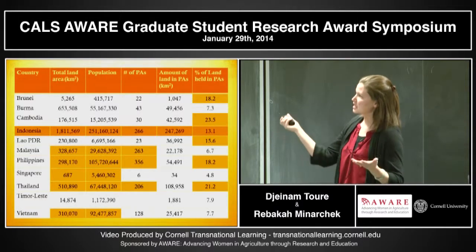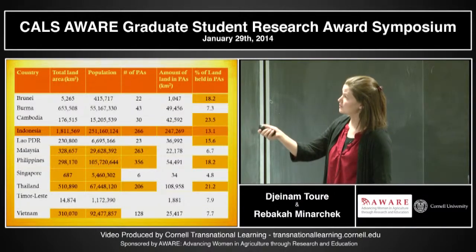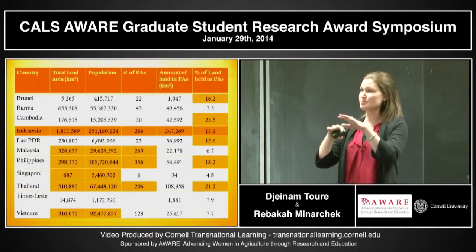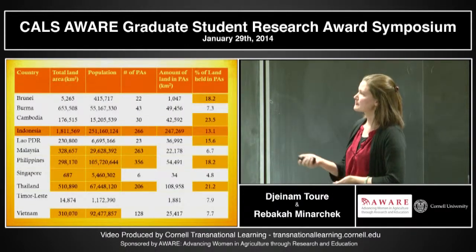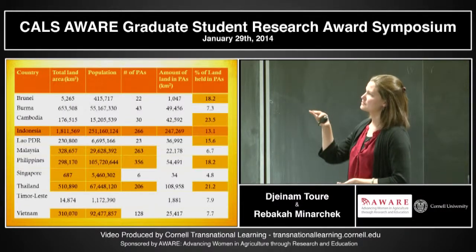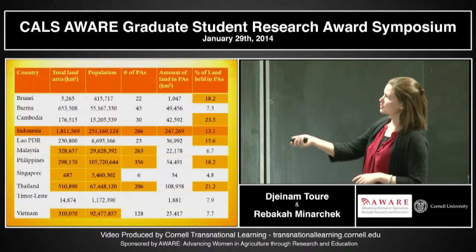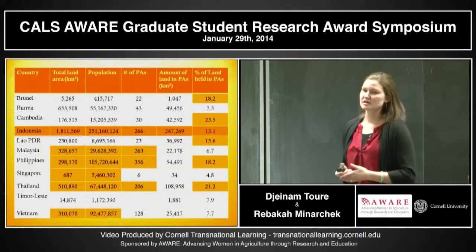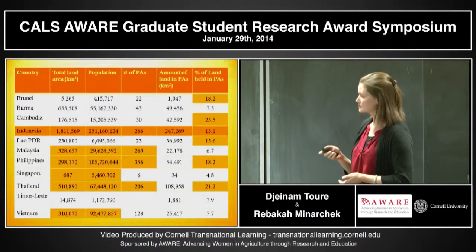Indonesia is orange because that's the country that I'm focusing on. I've highlighted total land area and population here because it shows the extremely high population density within Southeast Asia that's contributing to some of these land conflicts. And then for the number of protected areas, I highlighted some of the higher end of the numbers. As I'll talk about, there are some reasons for these extremely high numbers. They don't always correlate to the percentage of land or the amount of land. They could be rather small, and there are some reasons for that happening in some of these countries.